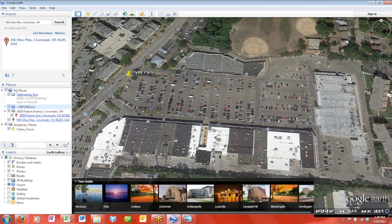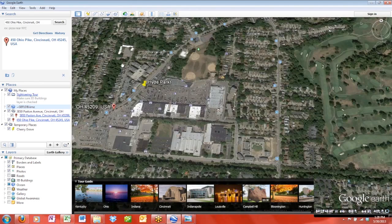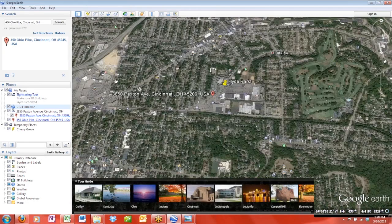So I've got restaurants across the street. These are all apartment complexes. So this is right in the heart of a community. If you look out here, there's another big shopping center. This is the main freeway through Cincinnati. So we're about 1.5 miles off the freeway, but there's a lot of community around there. Normal traffic, I'm not getting the commuters.